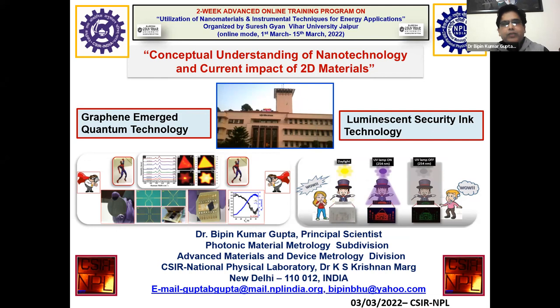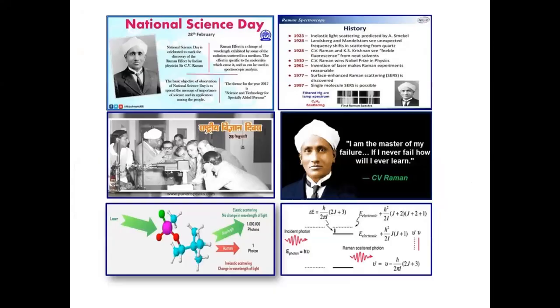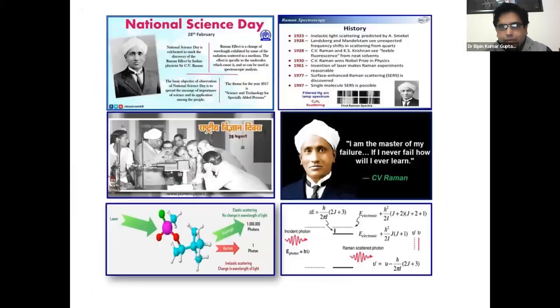So I will just try to move to the first slide. Can you, why is it not moving? No, it is still on the first slide. Now it's moving? Now it is moving, yeah.